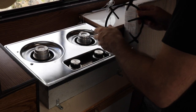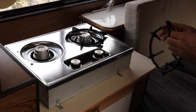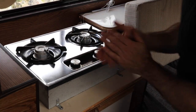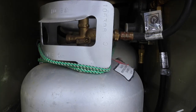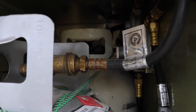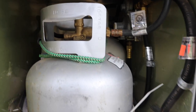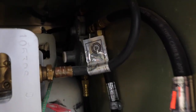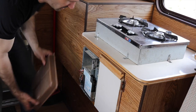So this Coleman stove is hooked up to propane on the outside of the camper. It's actually in a little compartment, and you access it on the outside of the camper. And there's two propane tanks out there, and one connects to this Coleman stove, and the other connects to the furnace that isn't really working right now. And there's a good reason for that.